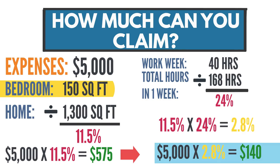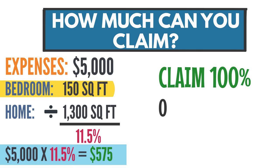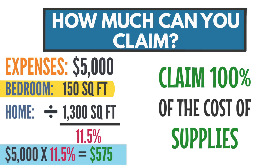If, however, you used a room in your home that was used only for working and no other purpose, you would only factor in square footage of the room and not the hours. On top of that, though, you can also claim the full cost of eligible supplies, like purchasing paper or pens, for example, if you needed to for work.